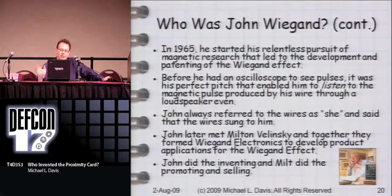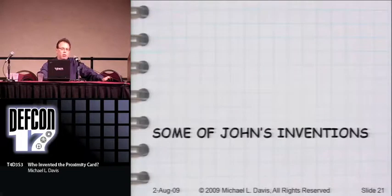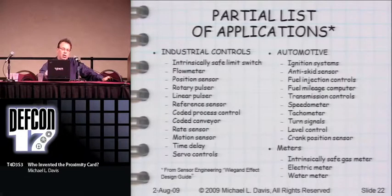So again, another interesting coincidence. So later they met Milt Vilensky, and John did the inventing, and Milt did the promoting and selling. So let's talk about some of John's inventions. From Sensor Engineering, which was the company that, you know, first came Eklund, then Sensor, they listed a whole bunch of inventions. And when I met with Milt Vilensky recently, who's still alive, he's trying to sell me John's notebooks because he thinks there's thousands of inventions in there and we can make a lot of money. The number of applications are huge.